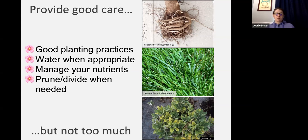We also want to make sure that we're managing the nutrients. Oftentimes when we talk about nutrients, we talk about nutrient deficiency, and that can be just the natural state of the soil, which could just be deficient in a nutrient, and that looks a certain way in plants. We can also get nutrient deficiencies when something else is out of balance, and so it prevents the plant from taking up a nutrient that's already there.